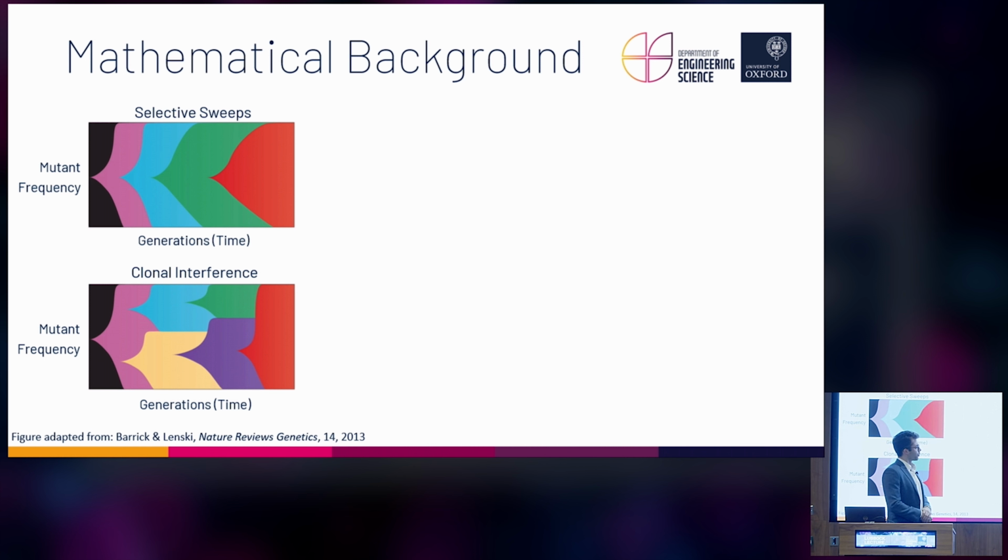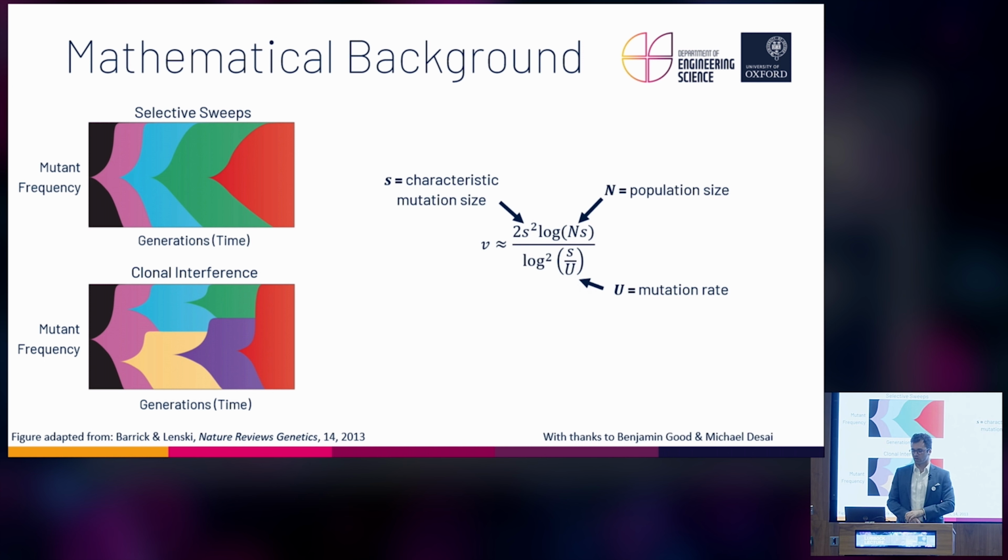And so this is a process broadly termed clonal interference, and kindly the mathematical biologists have done a whole lot of statistical work to understand different ways of modeling this, and eventually come out with some relatively nice equations like this one here, which says the adaptive velocity v, that's basically how quickly the cells get better at whatever it is they're trying to get better at. How long does that take? Well, it's some function of how powerful the mutations are, it's some function of the population size, and it's some function of the mutation rate.